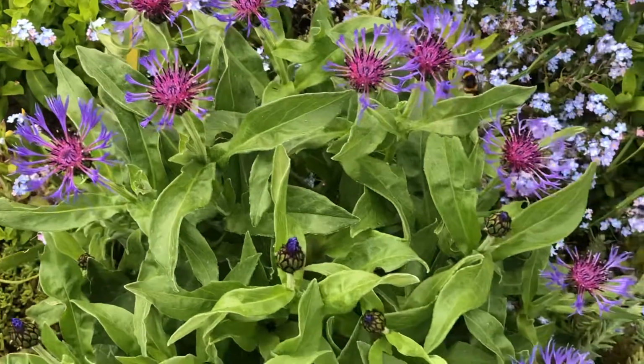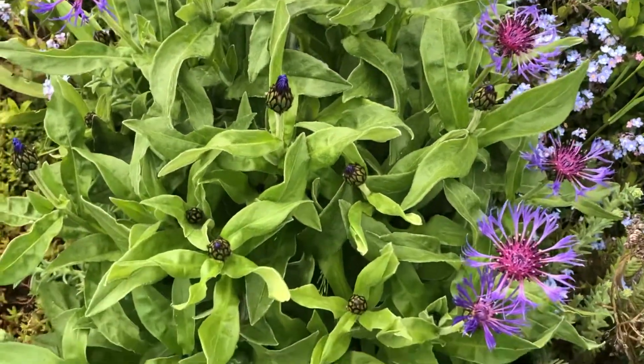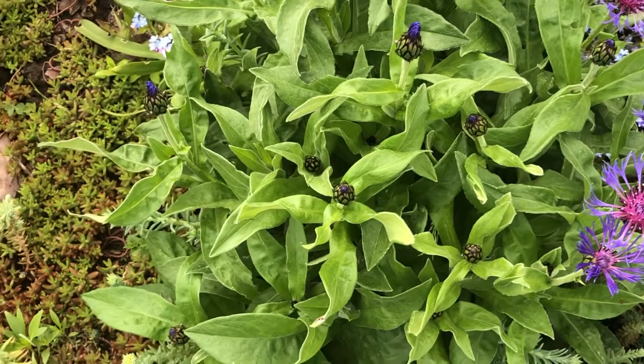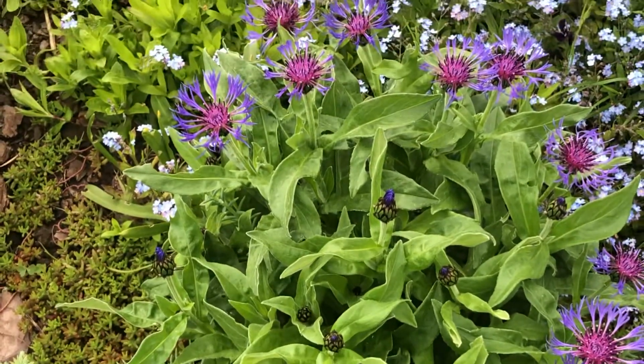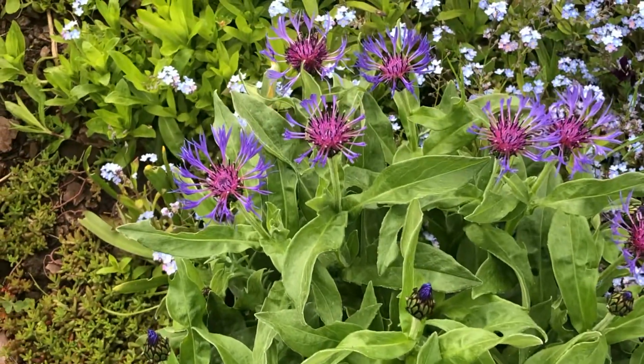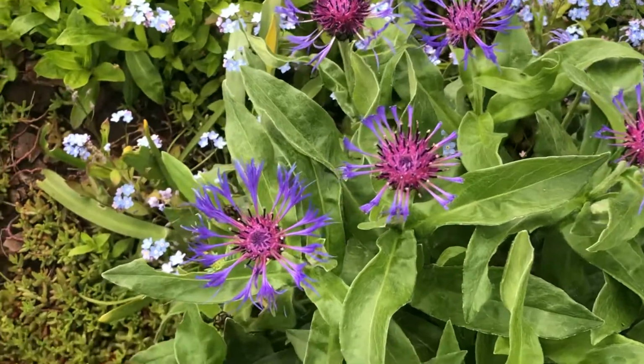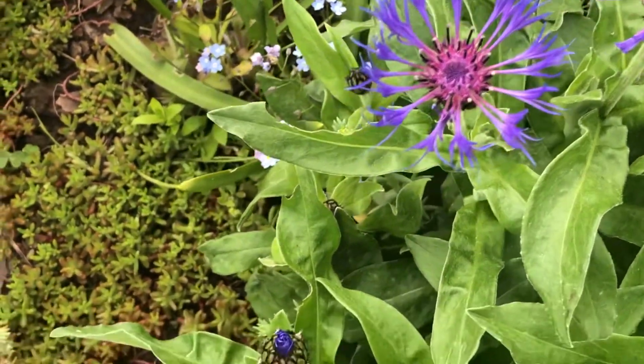So for 6 years it has been at the same place, but I think this year is the first time that it is doing so well. These are the first blooms that are just coming out, and they're really pretty. Look at that.